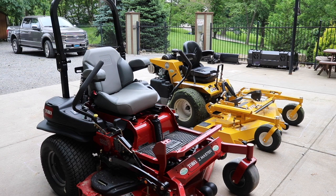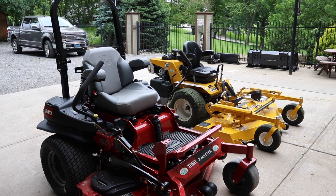All right, so furthest from you, the yellow mower is the Walker. That's the one I've been running quite a bit lately. Today, I'm going to be running the Toro 6000 series. It has the MyRide suspension, very comfortable. It's got a 31 horsepower Kawasaki and a 60-inch deck. The Walker has a 64-inch deck, and a big difference between these two is the Walker is a rear discharge, Toro is a side discharge.